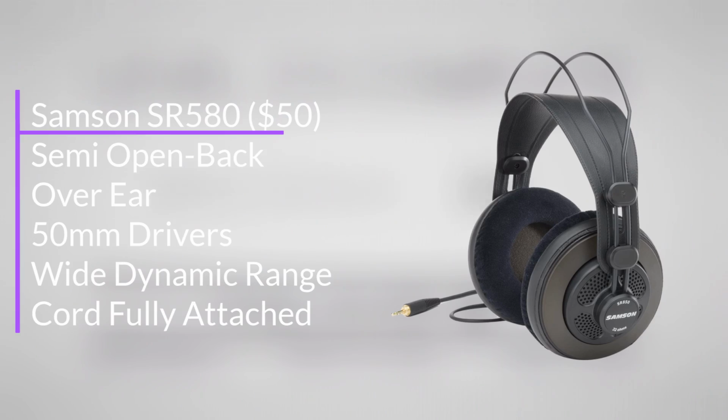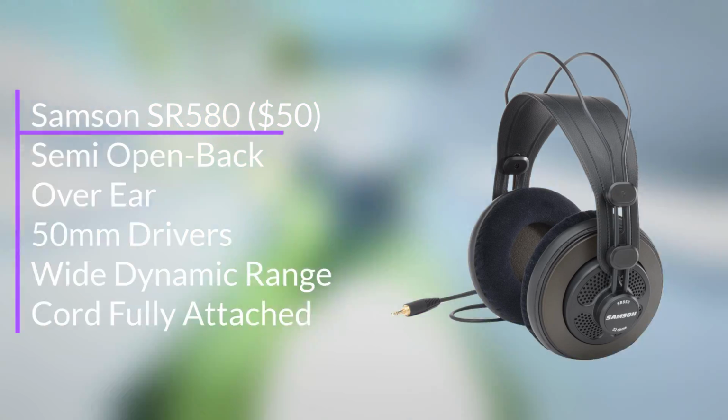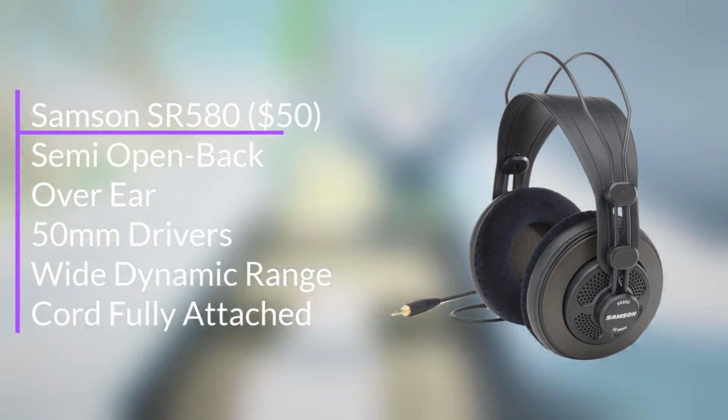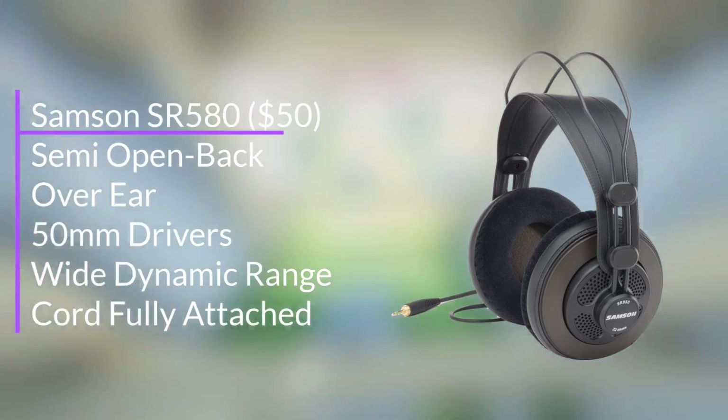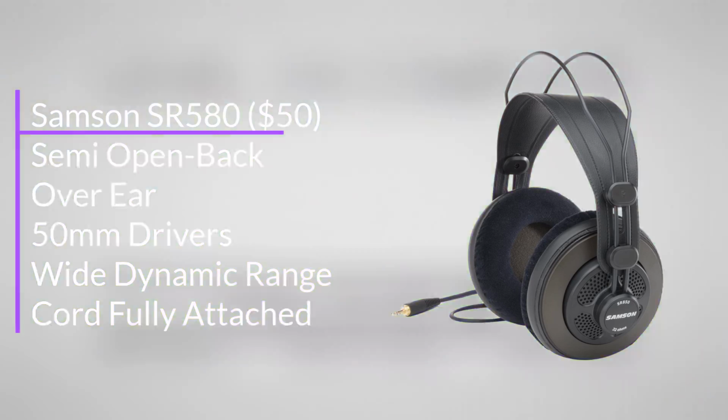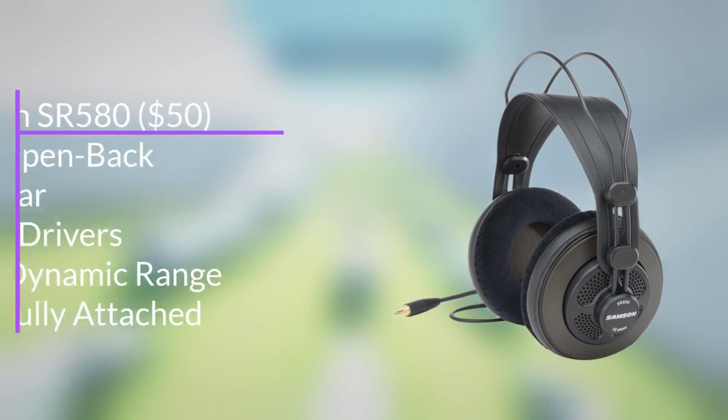And if you're curious about using these headphones for gaming, I will leave a link down below to Hardware Connect's video on open versus closed back headphones, as he did a pretty good job describing the pros and cons between both of them. But overall, these headphones are going to provide nice audio quality for a nice budget of $50.